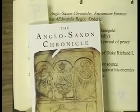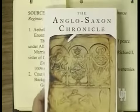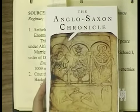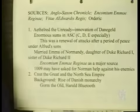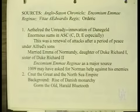Our sources for England, that's the book I forgot. The Anglo-Saxon Chronicle, again, which is just indispensable from the time of Alfred on through the Norman Conquest. You want the Anglo-Saxon Chronicle. I believe this is a picture of Alfred on the cover of the Anglo-Saxon Chronicle. And so that is an indispensable source. The Encomium Emmae Reginae, which was one of the optional books for this course.